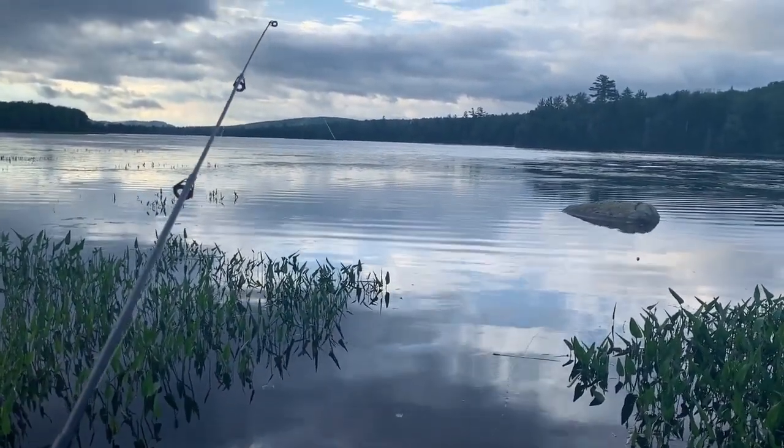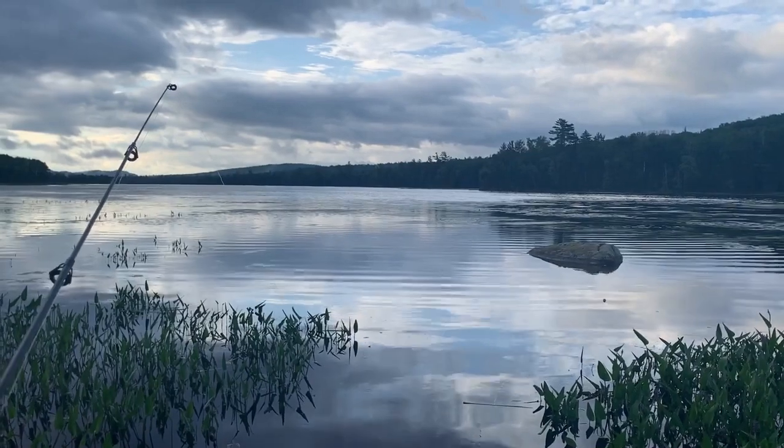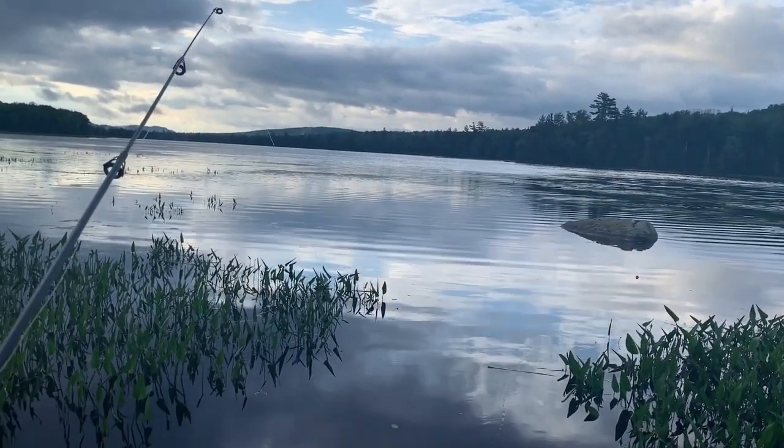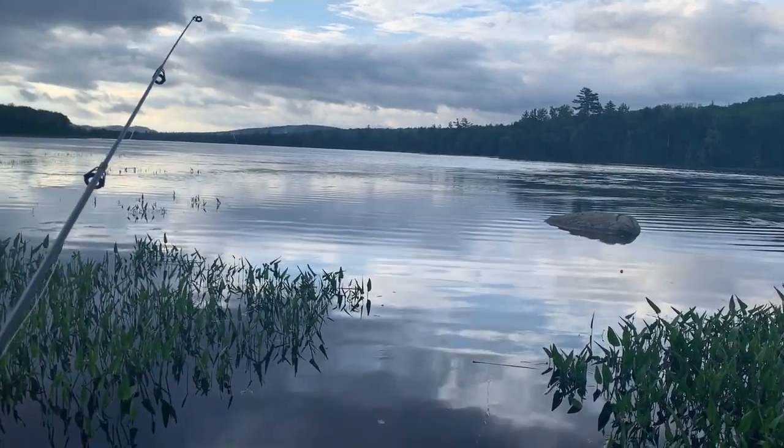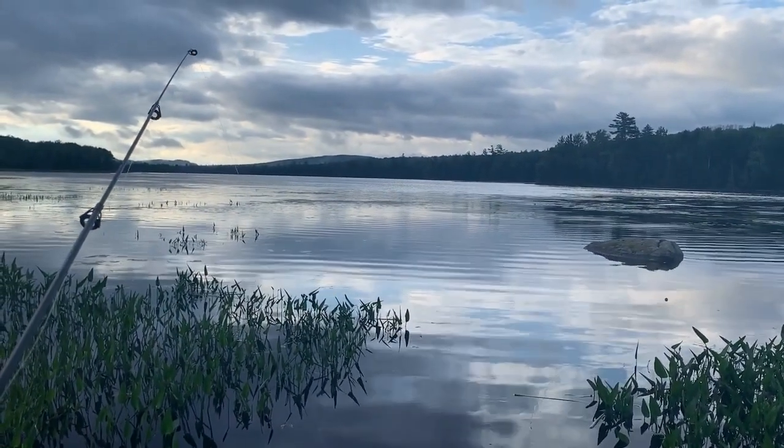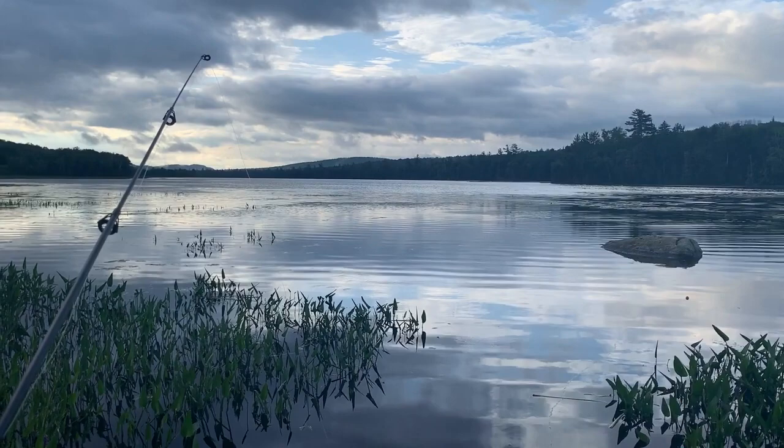Caught a few bluegill. That's the loons in the background making that sound. It's like 6 in the morning. Cool. Wanted to get that on camera.